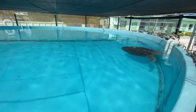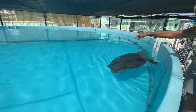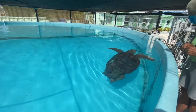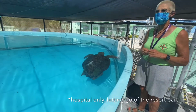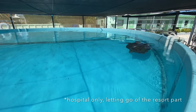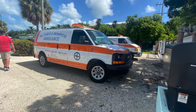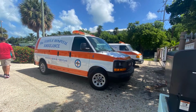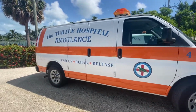In 2005, Wilma destroyed a lot of the resort. The rooms were flooded, and instead of fixing it, he created it to be a hospital. So now rehab staff can live on the grounds, which is amazing. And these tanks that you see here were added after Wilma. Most of the turtles rode out Hurricane Irma in those tanks that you just saw. They are a newer addition to the Turtle Hospital.